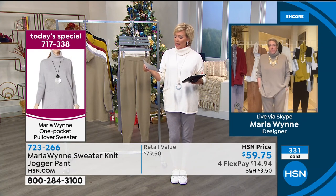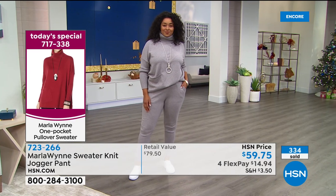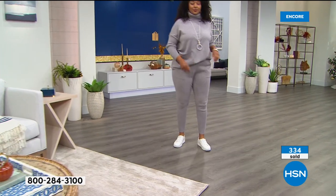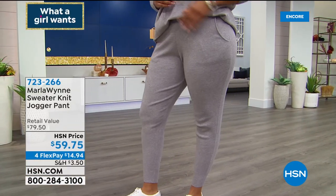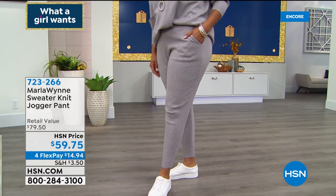Kenya's wearing the large. Length on the jogger pant is 27 3/4 inches. So nice length. And I say that I'm 5'9". I was also realizing I could hike these up a little bit and make them even a little more casual, but they are so darn comfortable. They are also so darn limited.